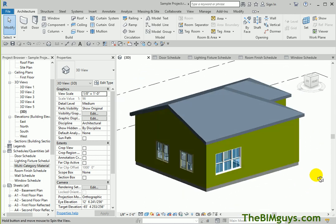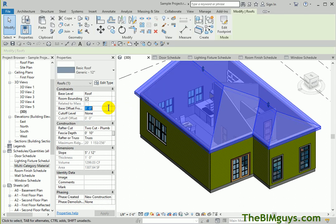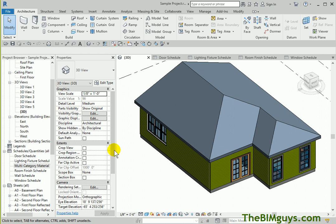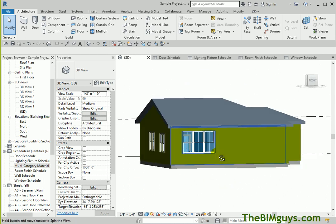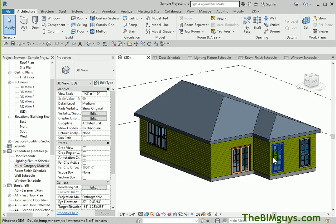Now, the numbers are always going to update. I'm going to drop the roof down. It's up by 3 feet. Let's drop it down to 0 again, so it's right where it needs to be. And let's check our numbers. So now, see, it changed the elevation, changed the look of the building, changed the design. All that has been changed dynamically.